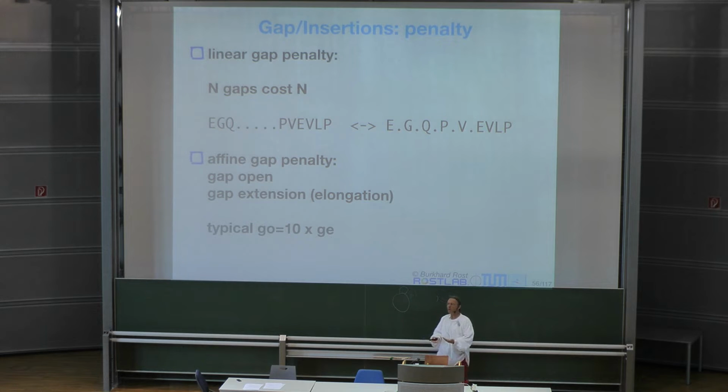That means to open a gap will cost you more, and you have to offset that by matching more letters in order to get the same score at the end of the day, right? So it still can happen, but it's just going to cost you. So you have to bring in a lot of new hits in order to compensate for that. And typically, the opening is in the ballpark of 10 times the extension. It costs 10 times as much to open a gap as to extend it. And that clearly creates these structures that we have seen.